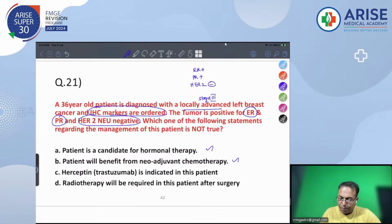Stage 3 breast cancers will benefit from neoadjuvant chemotherapy. HER2 negative, so what is no use? Which is not true. HER2 negative means this is not used. How can I give Herceptin? No use. No, there is no use. Radiotherapy will be required. Yes.